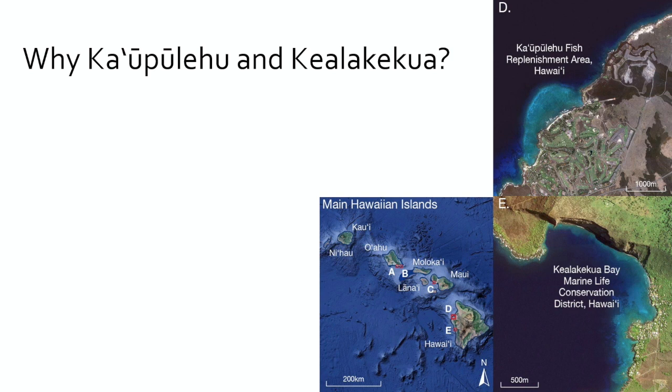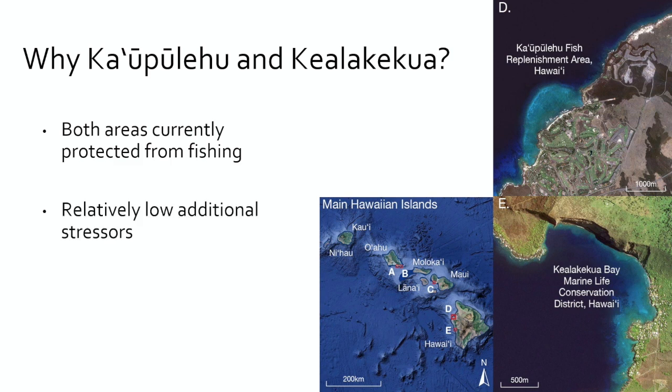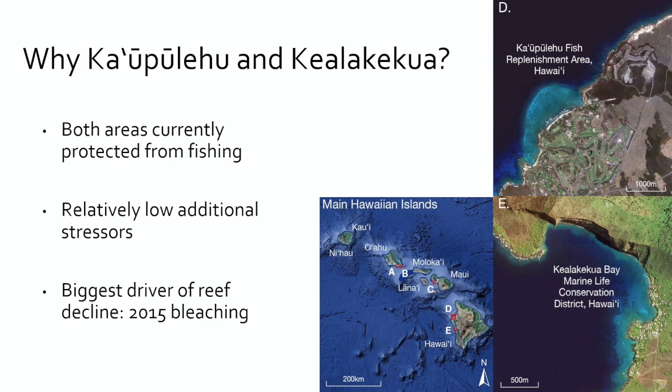So from the data and modeling perspective, these areas were some that rose to the top with regards to the conditions that could contribute to the success of restoration. Both of these areas are currently protected from fishing and have higher herbivore biomass than other places. There are relatively low additional inputs like land-based sources of pollution in these places, and really the biggest driver of reef decline has been the 2015 bleaching event, which gets back to our overall goal, which is to build capacity to conduct restoration in areas that are affected by bleaching.